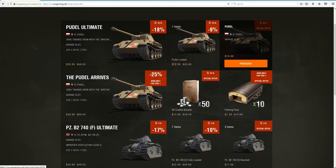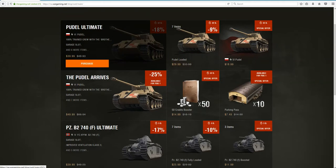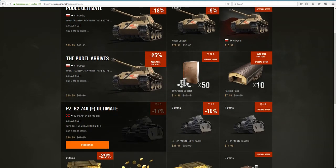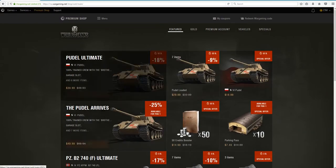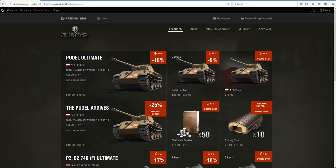I bought essentially the loaded package, which is slightly better than the non-loaded package because I get 100% crew and a couple of items to actually get it ready to go. There's of course the ultimate, and then the ultimate, the Poodle Arrives package. Ooh, PZB2's back in the edge. That's a fun tank. Anyway, unless you don't want to grind out a crew, I would probably suggest going with the Poodle Loaded. That would probably be my best suggestion.